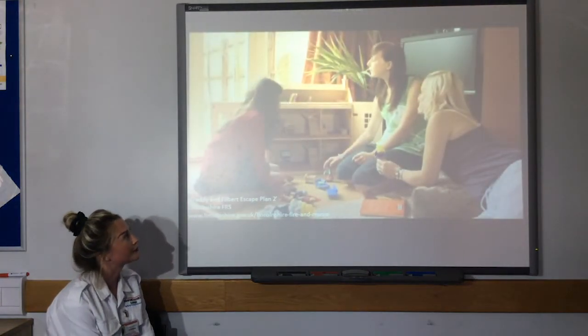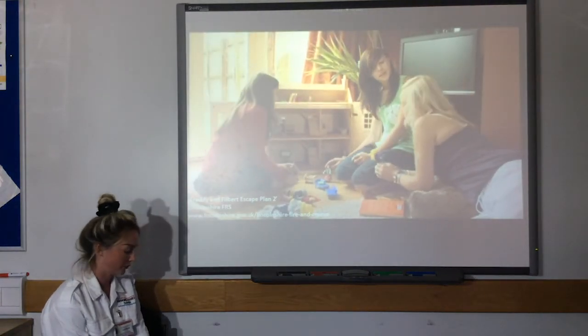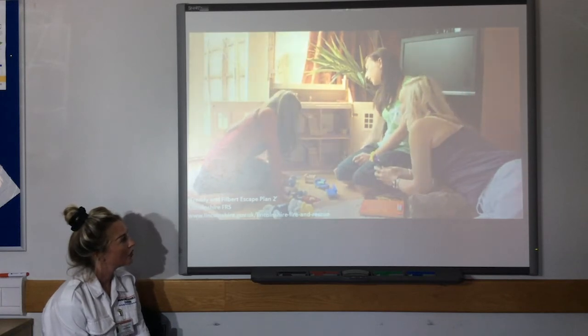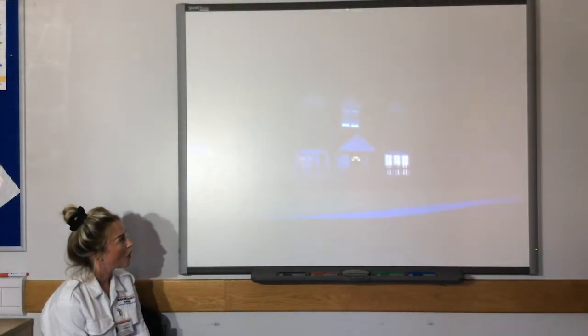This is the home of Lily, Emily, and their mum and dad. They practiced an escape plan, so when a fire happened one night, they knew exactly what to do. One night, when they were all ready to go to sleep, something unexpected was about to happen in the lounge room.